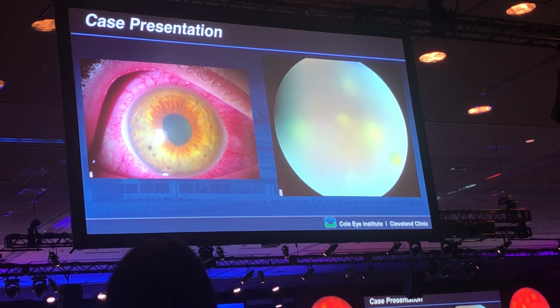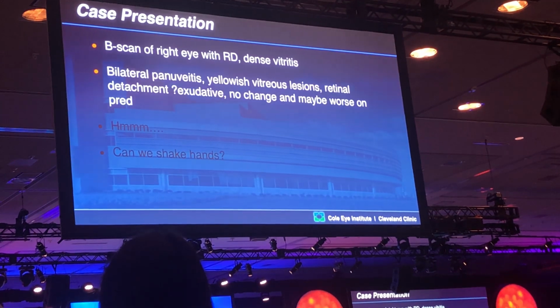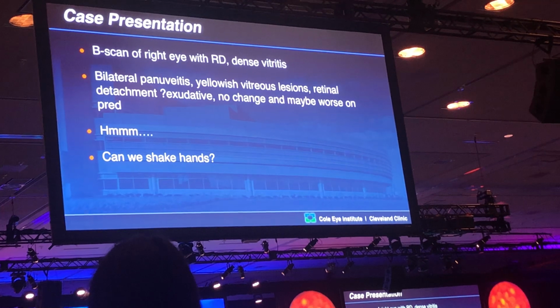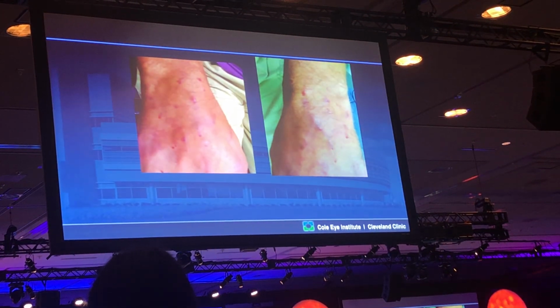And you can see there are these yellowish lesions in the left eye. His B scan shows a retinal detachment, dense vitritis. He's worse on steroids. And I asked him if we can shake hands. Unlike Dr. Rao, I will shake hands. And he shows us this.